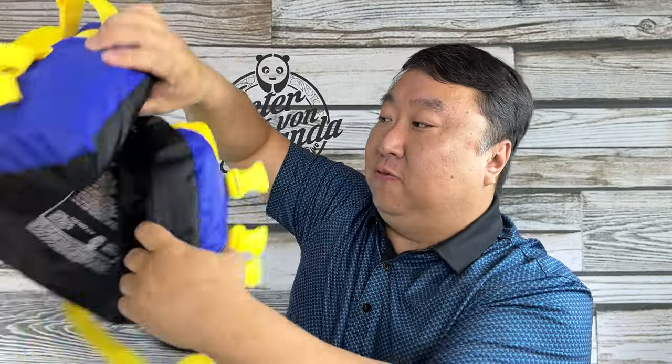Now, I do want to show you that this thing is filled with foam. So some foam pads in here, they feel like 5 or 6 individual closed cell foam sheets. So you can kind of move them around a little bit. But as you can see, that is 2, maybe 3 inches thick right there on the front. So that's going to lift up their chest because this is like a vest. You can see the arms will go through the sides there.